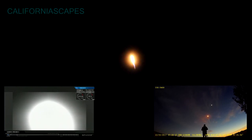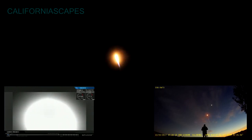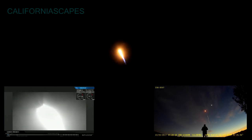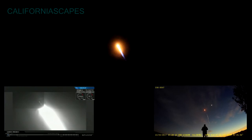A minute 10 in the flight. We've just gone through throttle down and throttle back up of the Falcon 9 first stage engines. We've gone through max speed. Continues to look good on the engines, headed downrange away from Vandenberg Air Force Base.